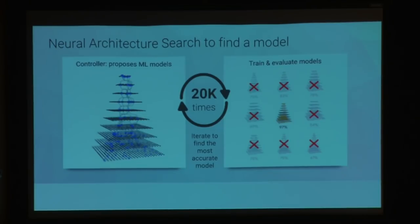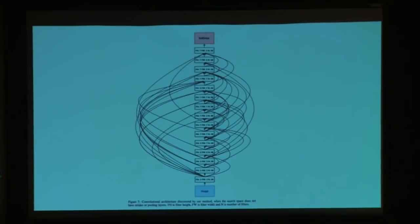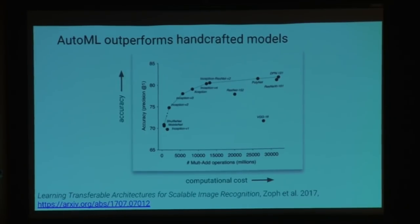The way this works, the controller proposes these machine learning models. We train and evaluate them, which is pretty computationally intensive, but it gives us the reward signal we want. So we know that one of these is 78% accuracy, one of them is 97%, and so on. And you just iterate. It comes up with these funky-looking architectures that don't really resemble the more structured things that human machine learning experts come up with, but they're actually quite accurate.